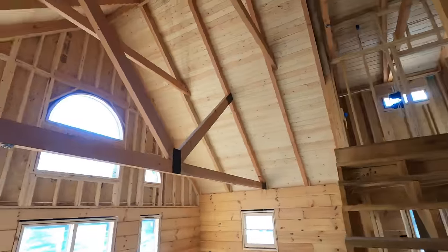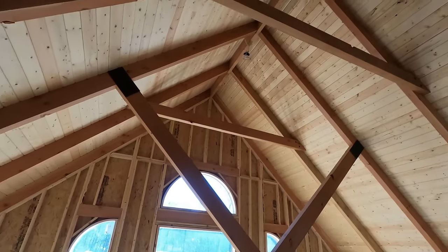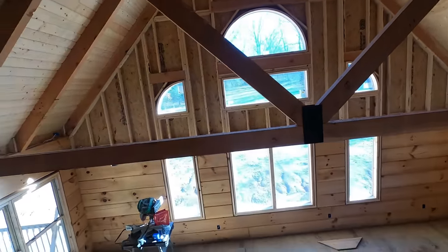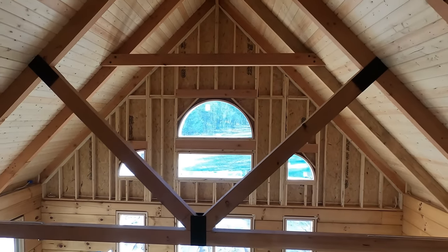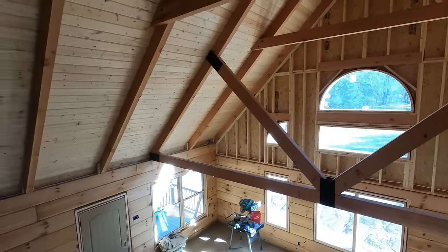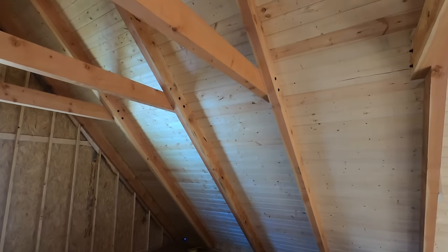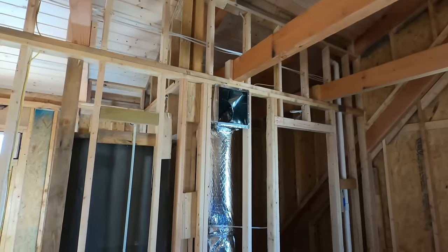I just love every time I come in here, looking out across this great room ceiling, this beautiful tongue and groove on the ceiling, and looking out that south wall there to the field. I can't wait to sleep up here in the loft and see this beautiful building. Looking through the great room, I'll turn around here, see the beautiful tongue and groove ceiling, exposed beams.